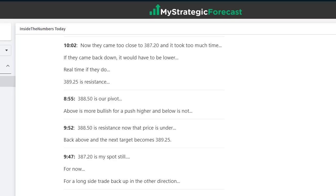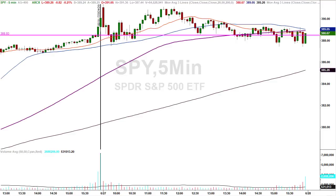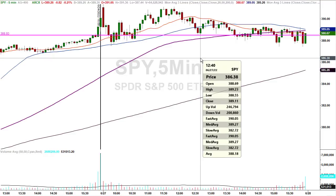Read the notes. Go back to the chart to double check the work. 388.50 is our pivot. By 9:55, and I know it says 8:55, that's a typo, by 9:55, it was pretty clear 388.50 was our pivot. The bulls are in charge while above it, and the bears are in charge while below it. And as you can see, 388.50 was the pivot.